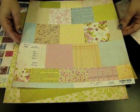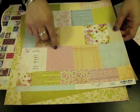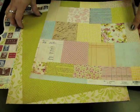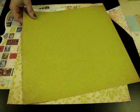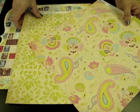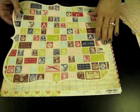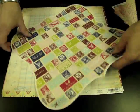And here's that quilt one. I've showed you this one before. I like the different actual uses of their patterned paper that they used in this. You could match it very easily to the other things. Another dot. Pink florals. And then this is the On Holiday, which is a little less girl.